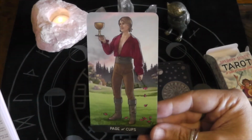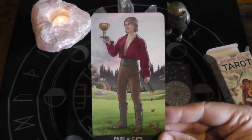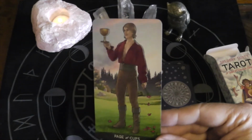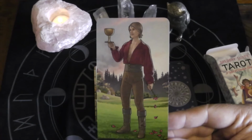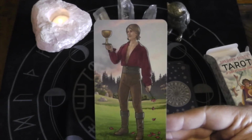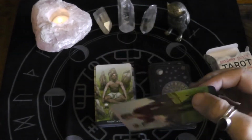So here we have Page of Cups. There's no fish involved, and he's got a rose whose petals are falling. So what do they say? First love, emotional yearning, a need for love that can't be quenched. Love is a tale we need to live as a protagonist. Okay.